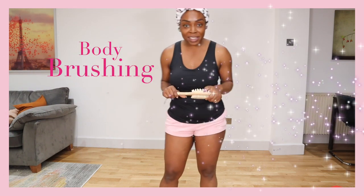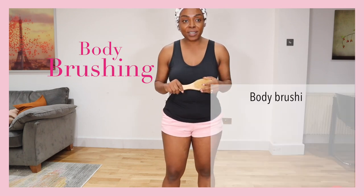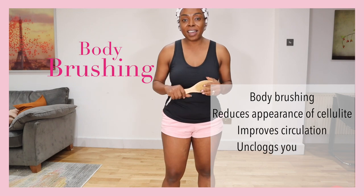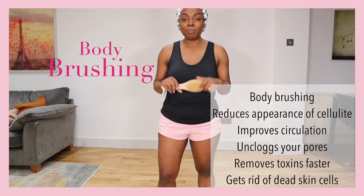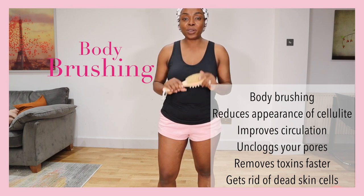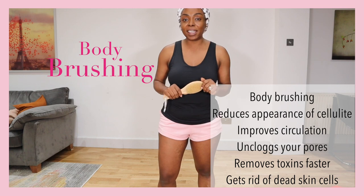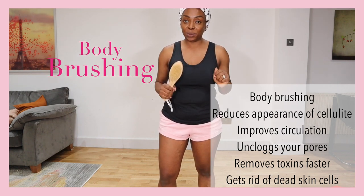Okay, so as promised, this is another tip that I do every day to help me lose weight. It's called body brushing. Body brushing is great. It's good if you can add it to your routine. It would help you with your weight loss, help to break down the fat, cellulite, open up your pores. It's going to take off the dead skin layer of your skin, making your skin nice, vibrant and beautiful. It's also going to help to tighten up any loose skin and stretch marks that you have. It's a very, very good method to do every day.